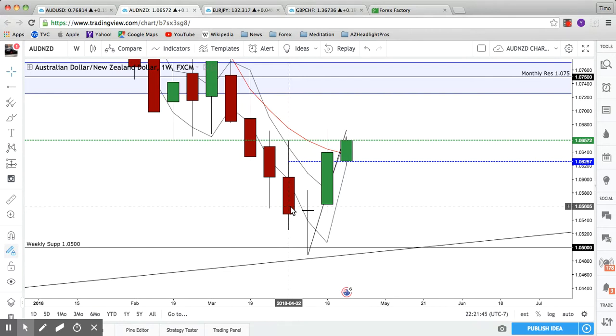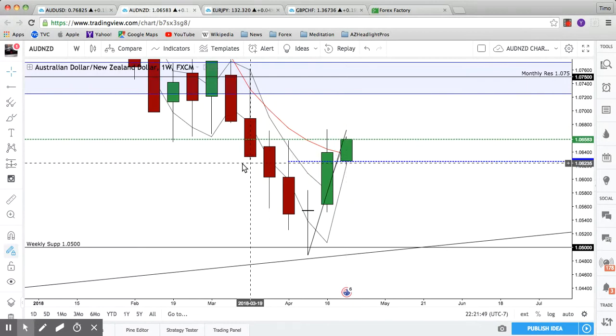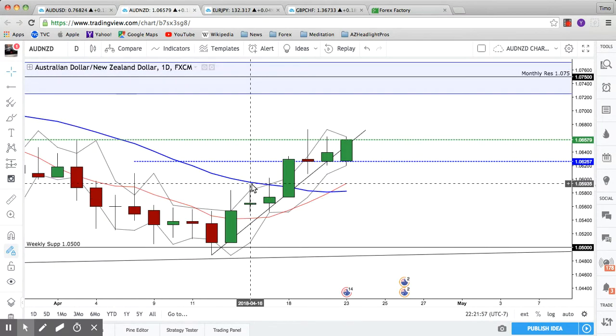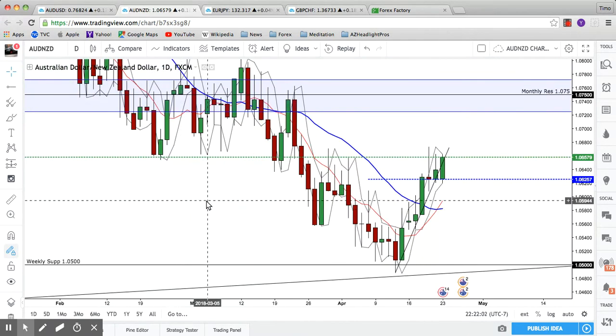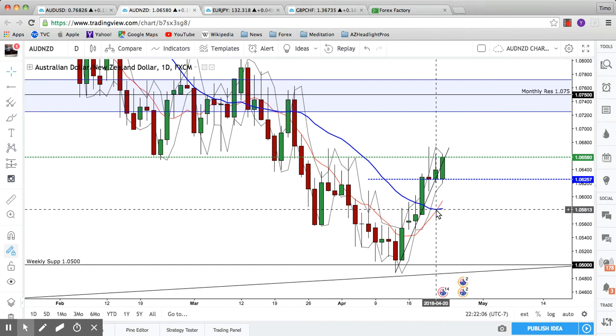So we have to dive deeper by dropping down time frames. We're definitely in the green zone, in the buy zone. Bulls are definitely taking over, as covered the last 3 weeks. So let's drop down to the daily time frame. Now, on the daily time frame, another confirmation added to my analysis was the cross of my moving averages.